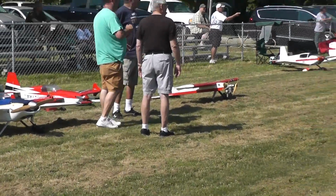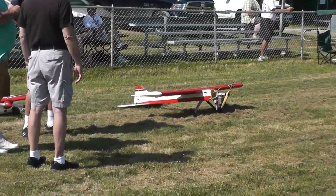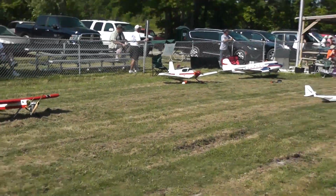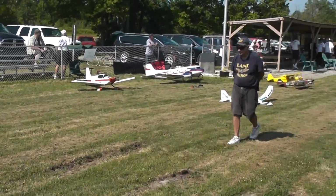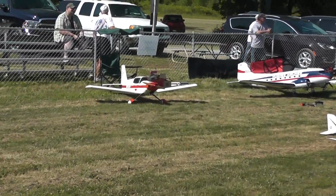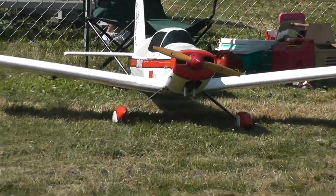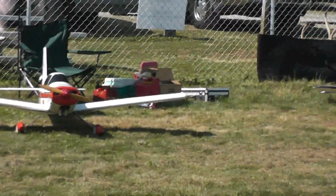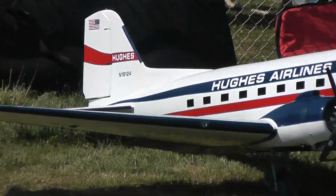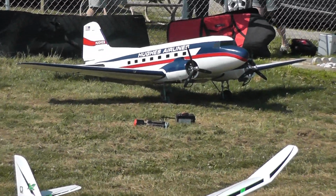Just walking the field now, taking a look at everything. This is the Radio Control Club of Detroit's Big Bird Giant Scale Fly-In, Fun Fly. There's a low-wing jobbies there. I don't know the name of these. That Hughes Airlines looks pretty sweet. I'm not sure if they're going to fly that today or not. If they do, I'll get some video of it.